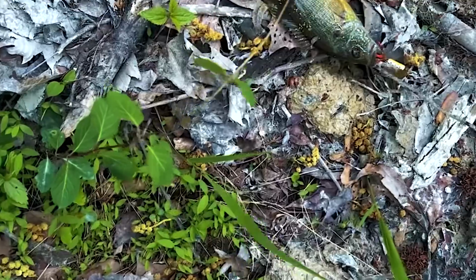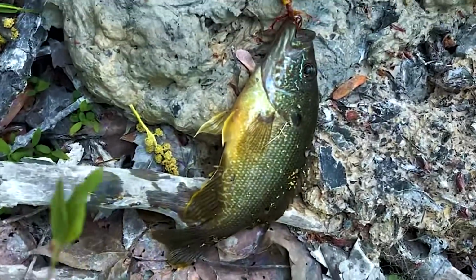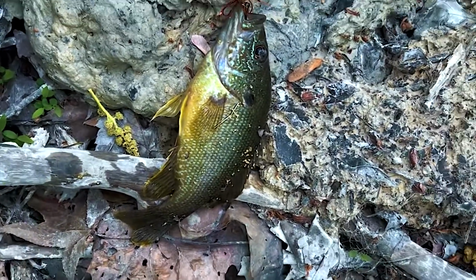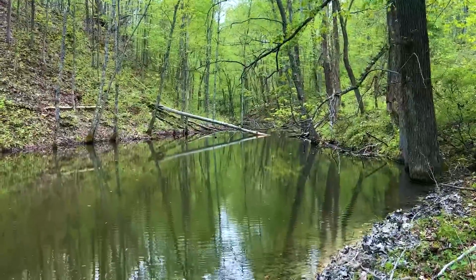We'll be ready to start walking this bank line. See what we can come up with. All right, well, there's the first one. He ain't very big, but he slammed into it. About 5 casts to catch that dude. Get him back in the water here and we'll let him go.